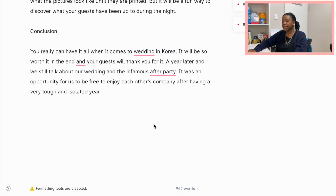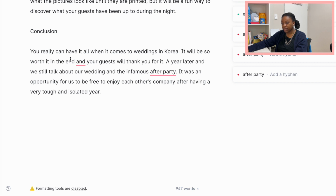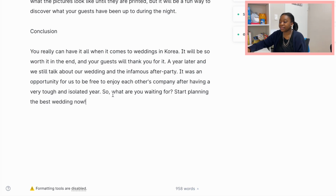Conclusion, I said you really can have it all when it comes to weddings in Korea. It will be so worth it in the end, and your guests will thank you for it. A year later, we still talk about our wedding and the infamous after party. It was an opportunity for us to be free to enjoy each other's company after having a very tough and isolated year. Maybe I can say, so what are you waiting for? Start planning the best wedding now. It's very cheesy, but okay.